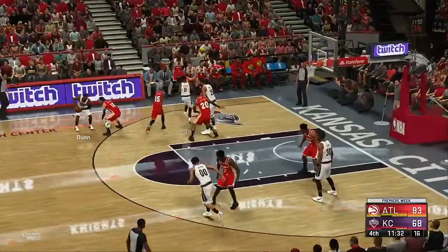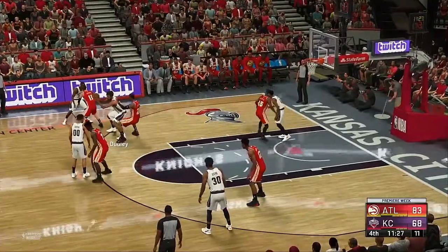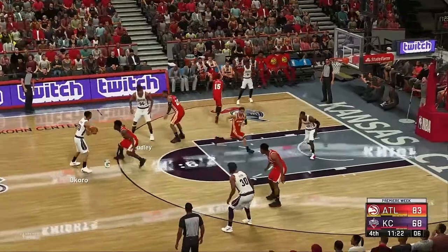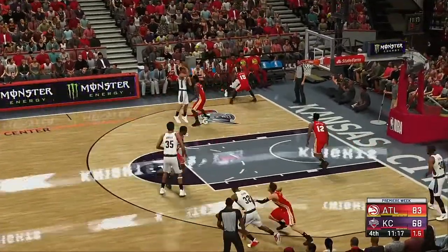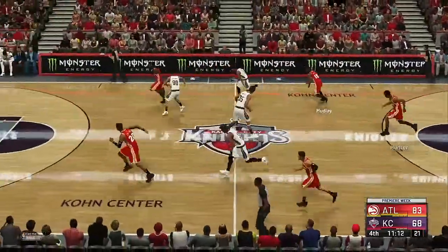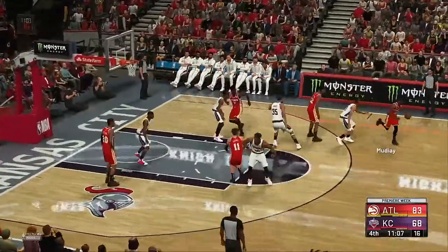Dunn outside. Okoro passes to Dudley. He dishes it to Okoro. Four on the shot clock. Over Edwards. Okoro's shot is off. The Hawks leading by 15. Edwards kicks to Moutier.